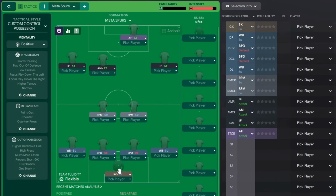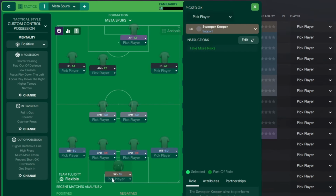So in goal, we got a sweeper keeper on support. On the left-hand side, we've got a wing back on support. Loads of instructions to pause it when need be. On the right-hand side, we've got a wing back on support. We've got a ball-playing defender on defend. Alongside another ball-playing defender on defend. And in front of them, we've got two roaming playmakers on support.